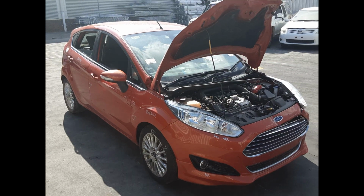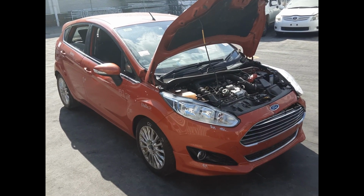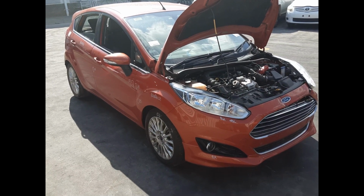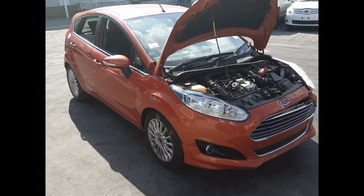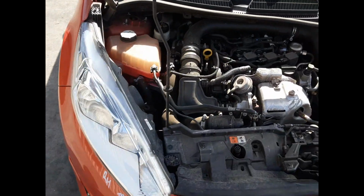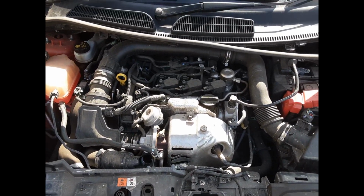Chris from Total Parts Plus, and today we have a 2014 Ford Fiesta Sport, stock reference number 5730. The shape runs from the 9th month 2013 through to the 12th month 2019. It has an M1JE 1 litre 3-cylinder turbo petrol engine backed by a 5-speed manual front wheel drive transmission. 1 litre M1JE 3-cylinder turbo petrol engine.